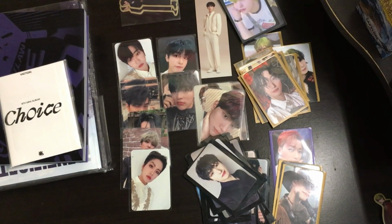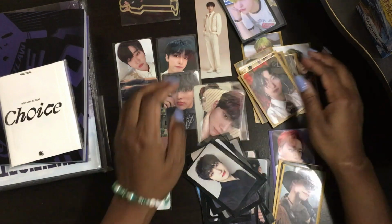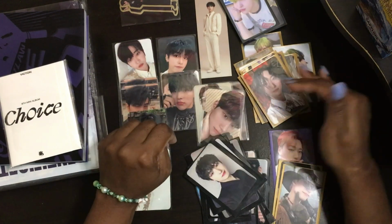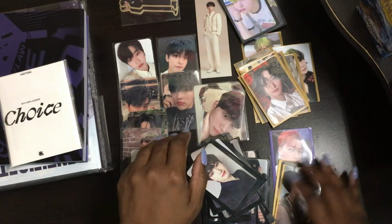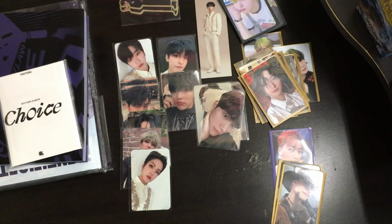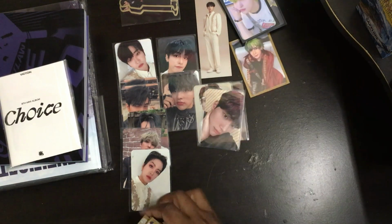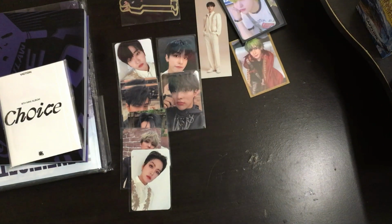Okay, I decided to switch the camera for a second so I could clean up all the wrappers and everything. I'm going to turn it off again just so I could organize, but I'm going to quickly move it off to the side and then I'm going to spread everything out. But I wanted to open Hyundai.